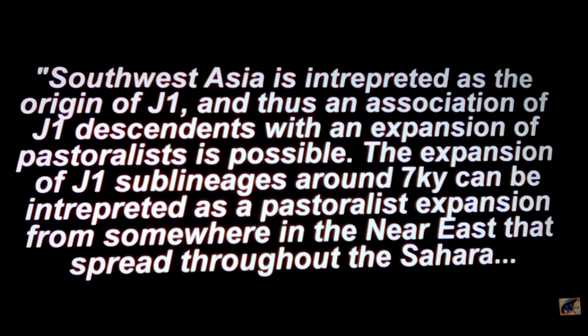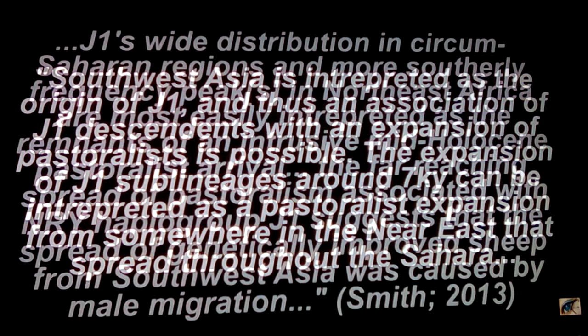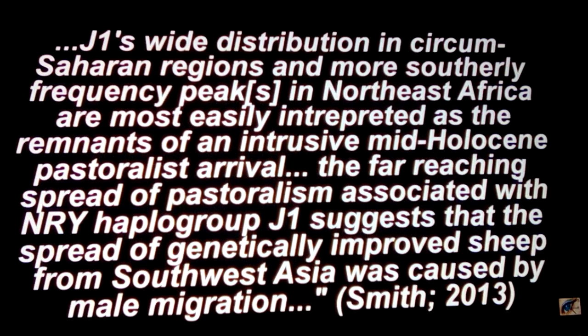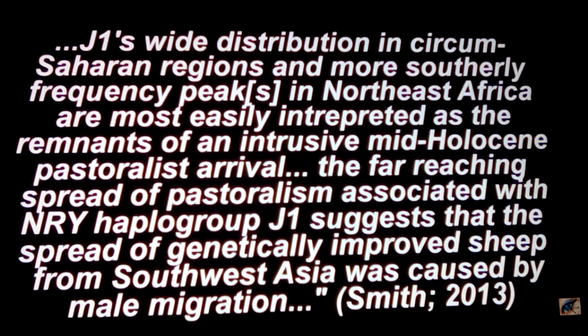So, let's get to that next slide. J1's wide distribution in Saharan regions and more southerly frequency peaks in Northeast Africa are most easily interpreted as the remnants of an intrusive mid-Holocene pastoralist revival. The far-reaching spread of pastoralism associated with NRY haplogroup J1 suggests that the spread of genetically improved sheep from Southwest Asia was caused by male migration.